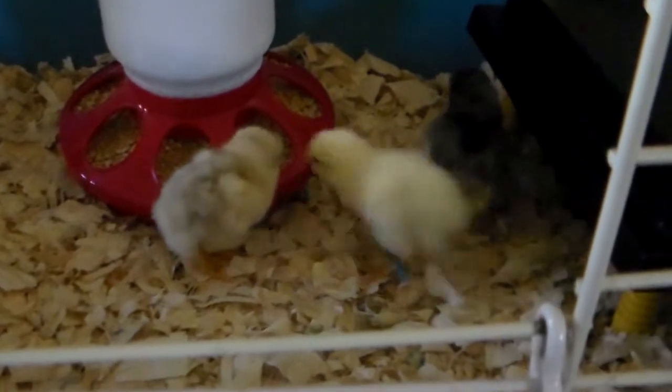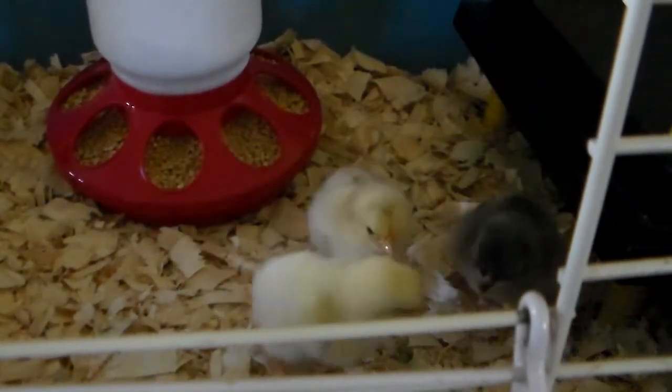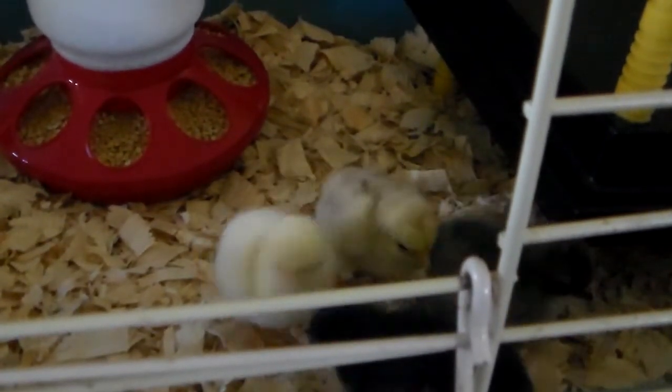Today, we have 11 adorable little day-old chicks who have just recently hatched, and we just moved them into the brooder after weighing everyone and making sure everyone was healthy.